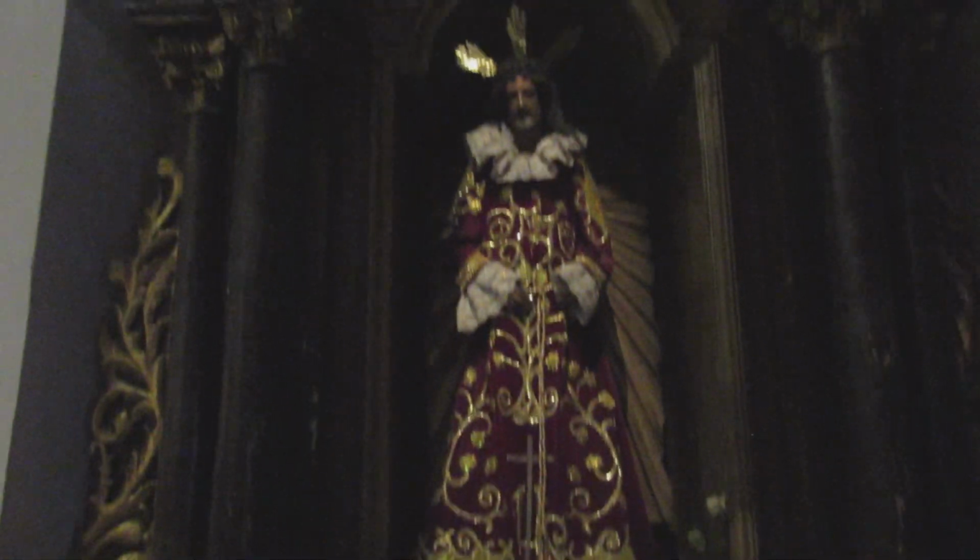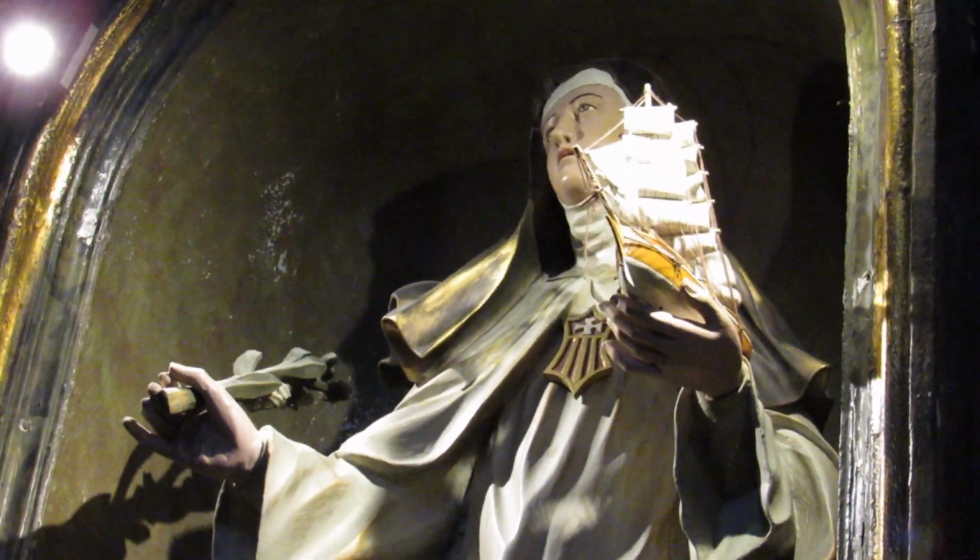The church also boasts a statue of 13th century Saint Maria della Cervello. After she died, she would sail on the wings of the wind to rescue ships that were in danger of wrecking.